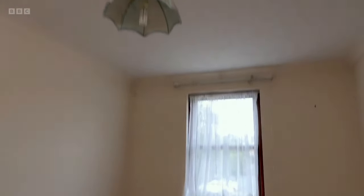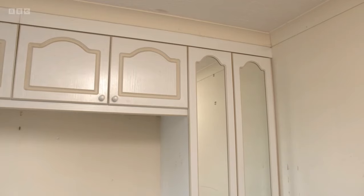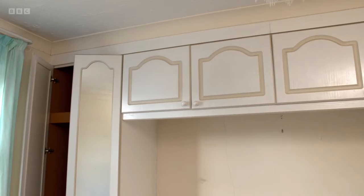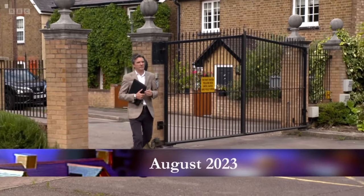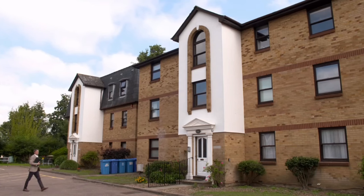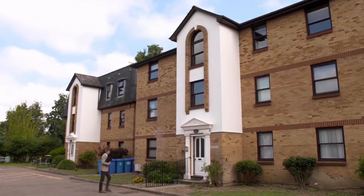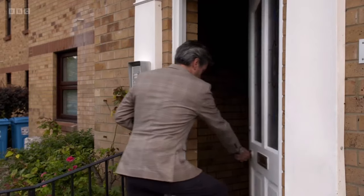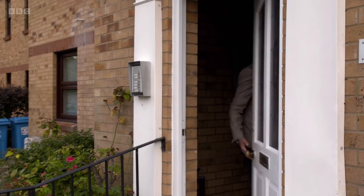Luckily, this property comes with a lengthy 95 years remaining on the lease, meaning the buyer shouldn't have too much to worry about here. But what sort of returns could you be looking at on this two-bed flat, guided at £160,000? We've asked a local estate agent to find out his thoughts and valuations.